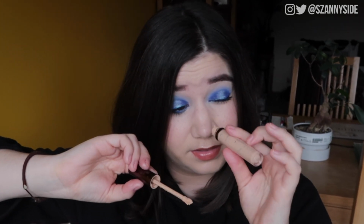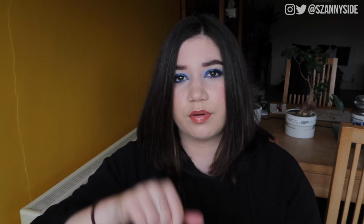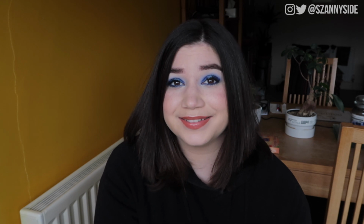There's barely anything left in there, so there is still some product coming out. Now the problem is that I only need a small amount of this. Well, it's not a problem, but I have to mix it with a lighter concealer because it's a little bit too dark for me. I have 2 more of these in lighter shades, so I'm not too afraid to use this up.